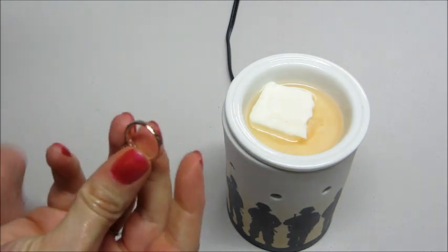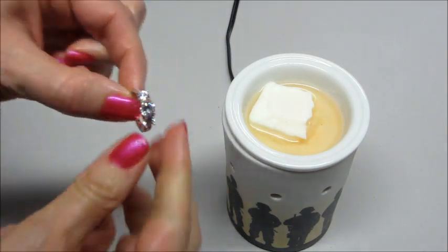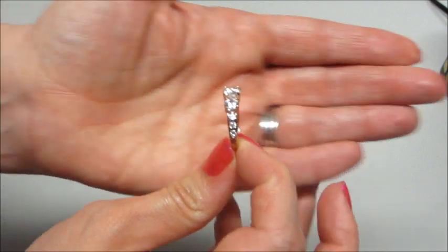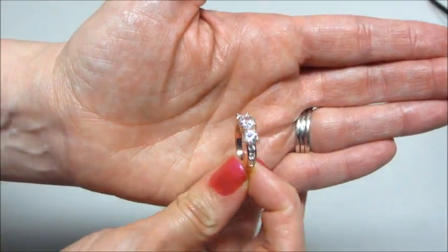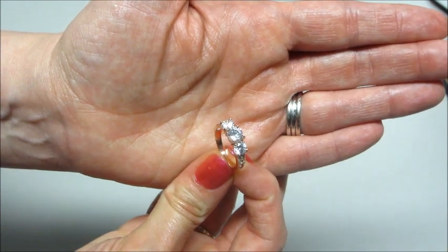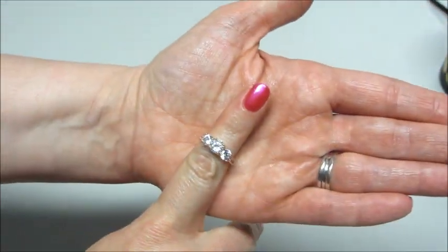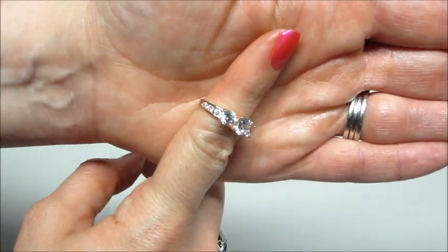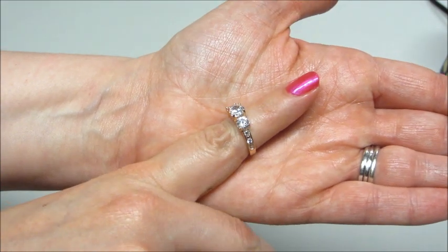This one is more of a rose gold color. Ooh, I really like this. There are 3 diamond-like stones on the side and then 3 larger ones on top. Very pretty. Possibly my favorite ring I've gotten so far from Secret & Scents.